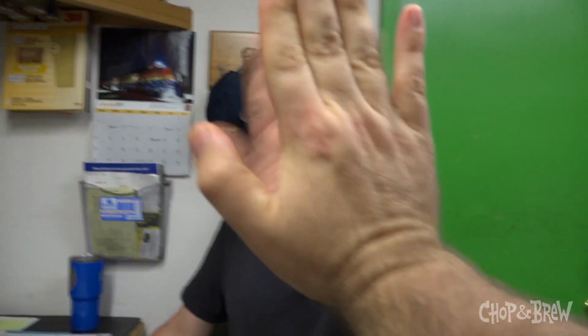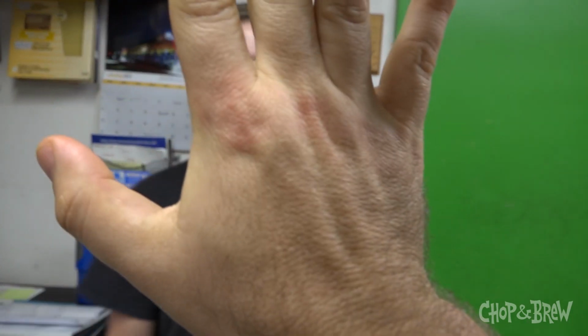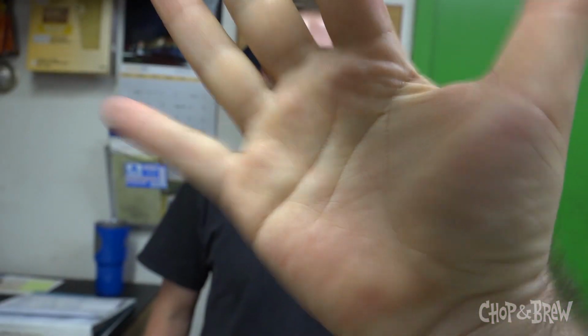Man, the back of my hand looks so fat. Look at that. I lost all that weight. My hand looks so fat. You're all puffy.